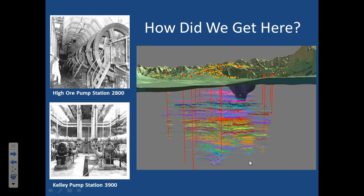This is a cross-section of the Butte Hill right here. This is the M right here. This is where you're sitting right there. This is the outline of the Berkeley Pit right there. All of these red vertical-looking things are mine shafts. And then these are the horizontal workings. And there are over 10,000 miles of underground mine workings.